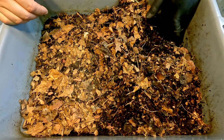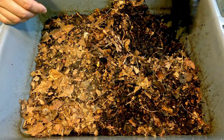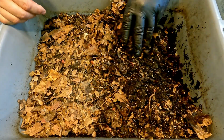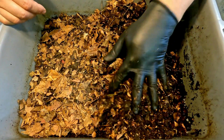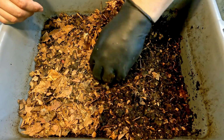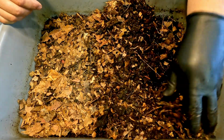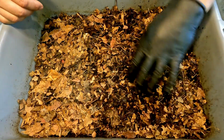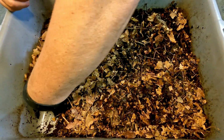This bin always seems pretty active and pretty heavily populated. I'm just kind of checking around the outer edges, and I'm really liking the material I'm seeing here. Good amounts of castings. All got nice moisture content. But you know, I'm going to try to mix some of this aged, dry-ish kind of bedding into the material. Let's check out the other side too, and then we'll check out how the last feeding from 8 days ago is holding up.